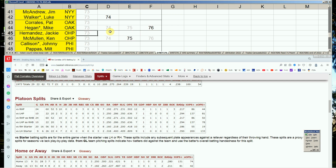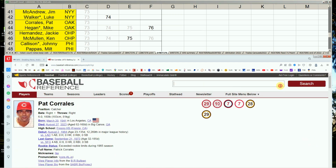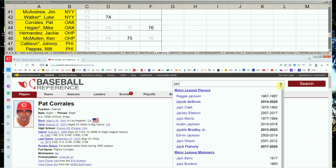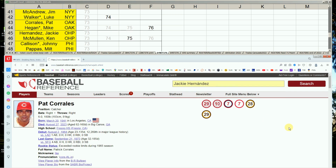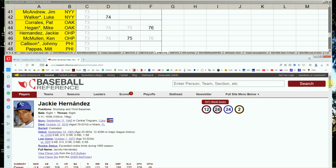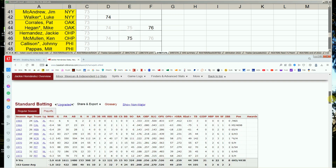Jackie Hernandez, final year in baseball, 73. And the funny thing is... Well, let's just throw it up here, folks. I mean, there really isn't much to say here other than the fact that we have to analyze these cards one way or the other. So if I'm going to do it, you guys will come along with me.